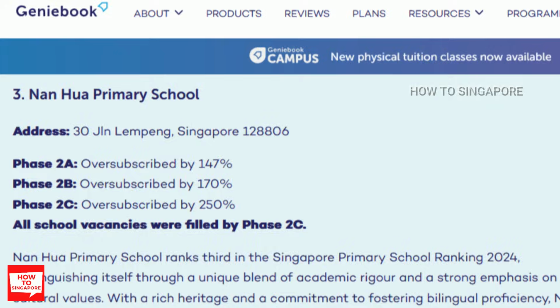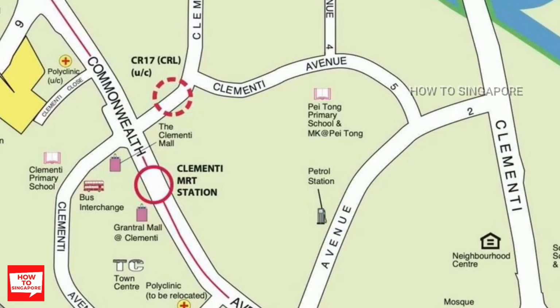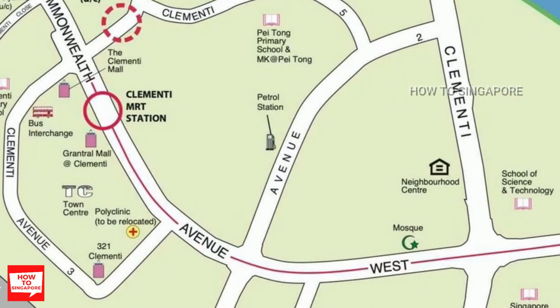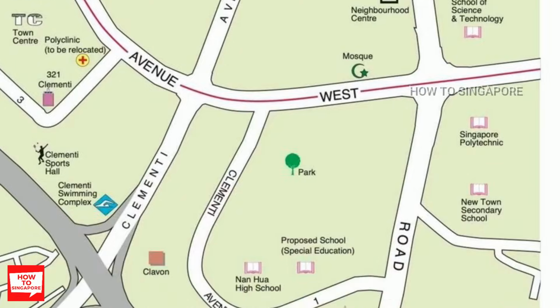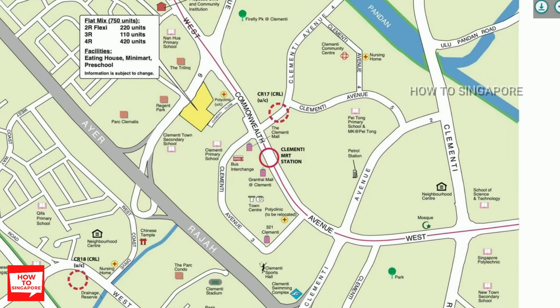Other than that, you also have other schools such as Clementi Primary School, Clementi Town Secondary School, Peitong Primary, Nanhua High School, and Singapore Poly is also right over here, and many more. Although school options might not be relevant to you, it's definitely still a plus point to attract future buyers.